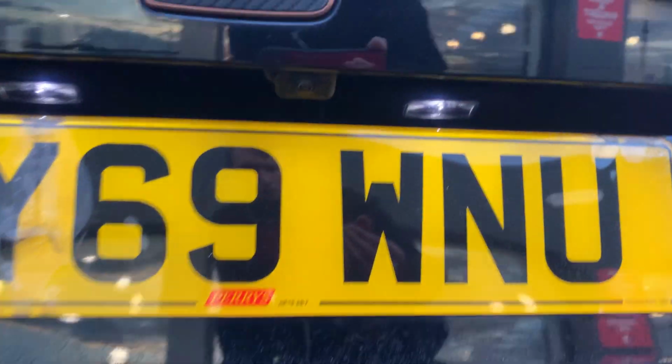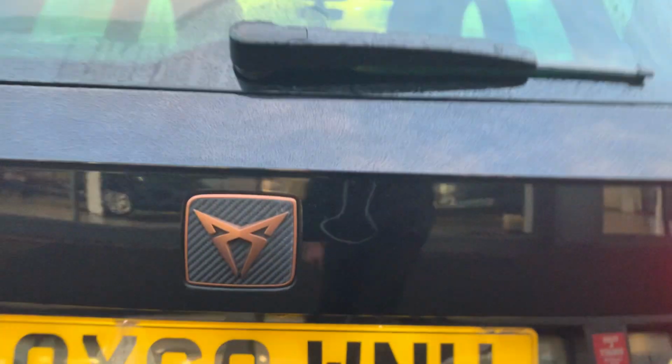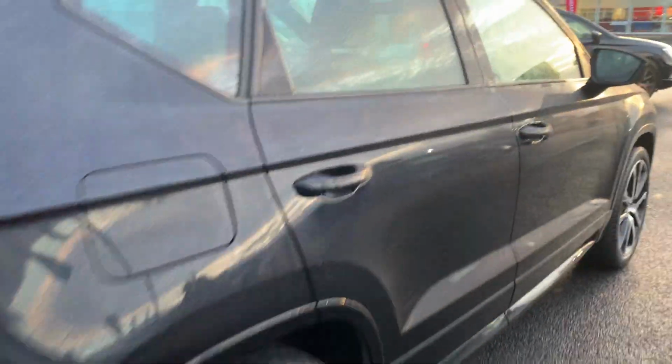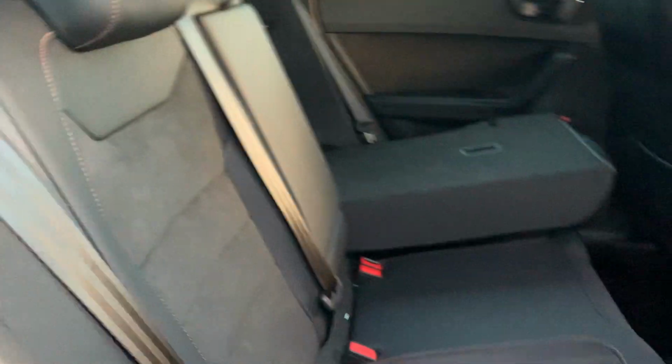One thing that I will note, and that I'll show in more detail when we get inside the car, this car does have a reversing camera as well. Very handy on an SUV to have a reversing camera. Makes it nice and easy to park. Onto the rear interior. It's got half Alcantara, half leather seats. You've got some copper bronze stitching around the seats, giving it that nice CUPRA feel.